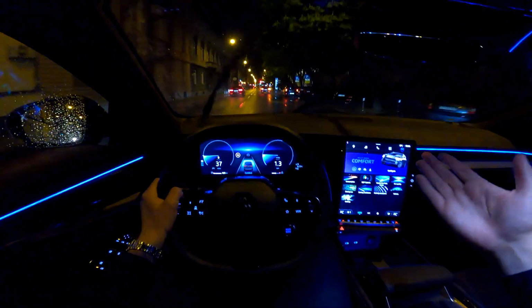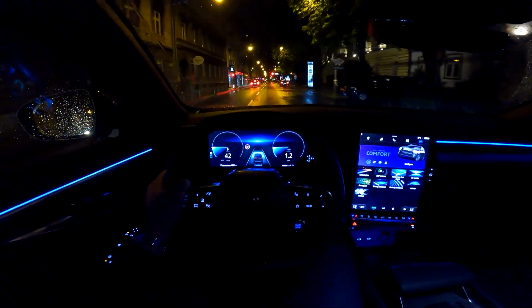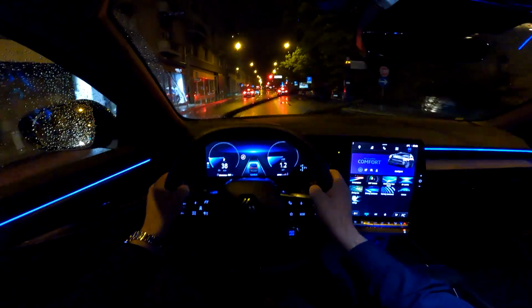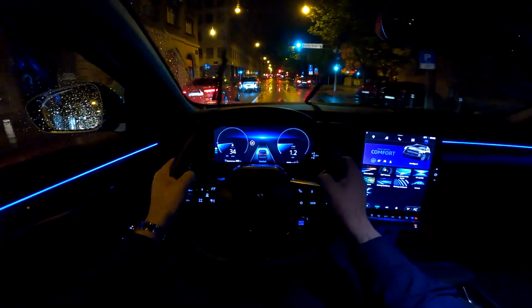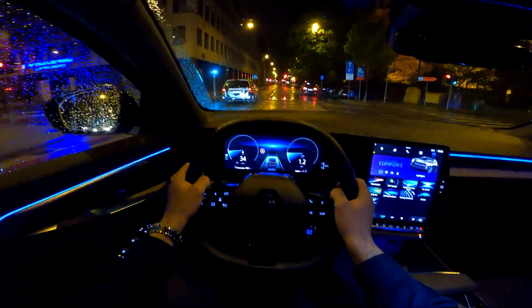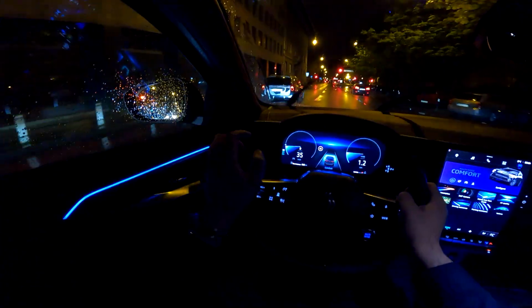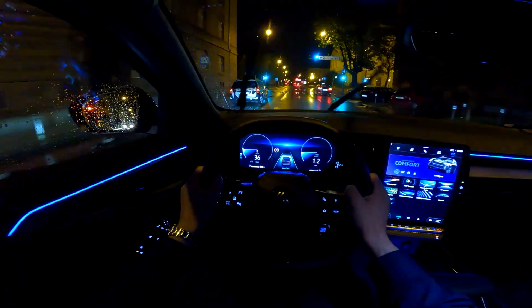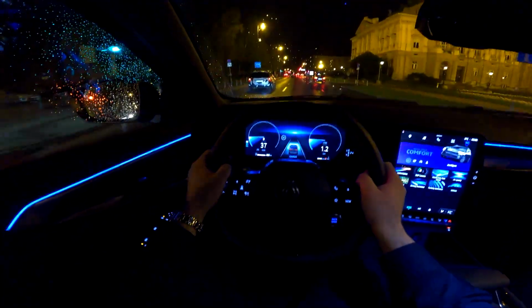Right guys, so that was the night point of view test drive with the new Renault Austral. I really love this car and it's a pleasure to drive it. I hope that you enjoyed the drive just as much as I did. And yeah, well, stay tuned for more videos. By the way, blind spot assist, you see the dot, and then if I turn on the indicator it will start to flash to warn me that there's a car in the blind spot.